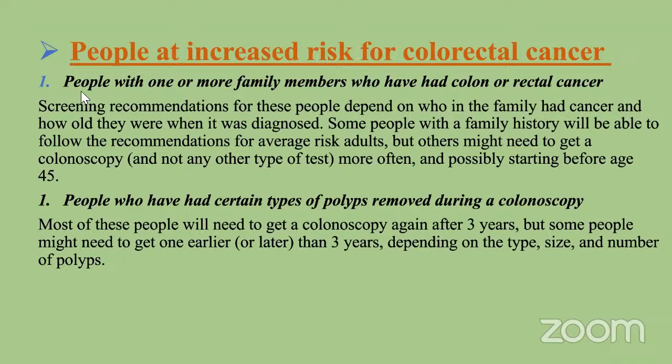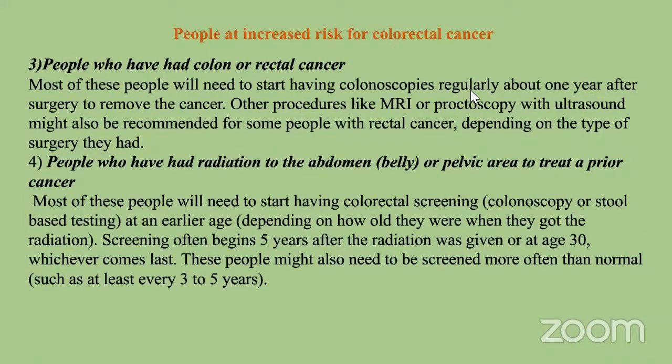People who have had colon or rectal cancer, most of these people will need to start having colonoscopy regularly about 1 year after surgery to remove the cancer. Other procedures like MRI or a proctoscopy with ultrasound might also be recommended for some people with rectal cancer, depending on the type of surgery they had.